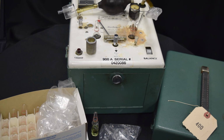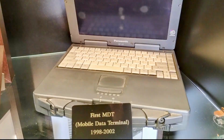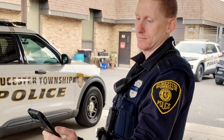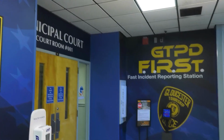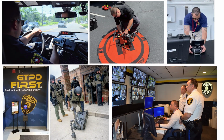Technology is an important tool that we use, whether it be old breathalyzers, analog radios, to cell phones, or the original mobile computer terminals, and even simple things like digital photography have revolutionized our job. Lately, technology has become an even bigger part of how we do our jobs, with our state-of-the-art 911 call center and the introduction of tools such as Nixle, 911i, the GTPD First kiosk, and online reporting, just to name a few.